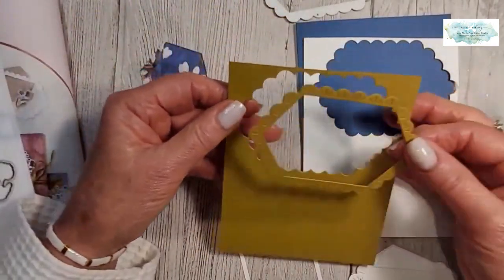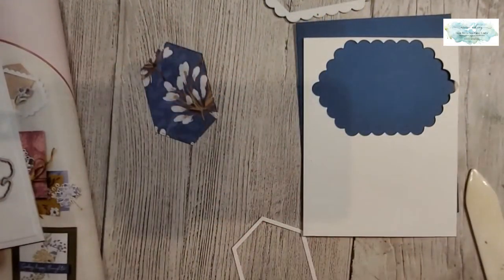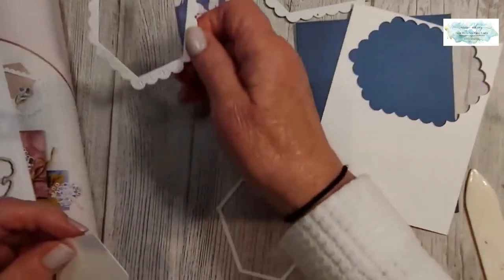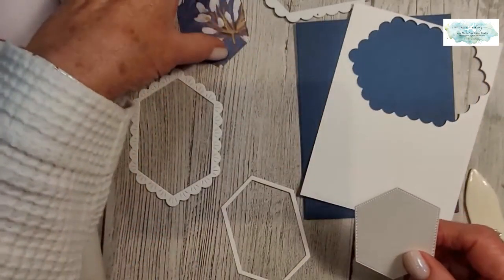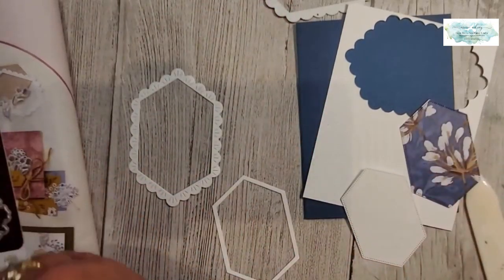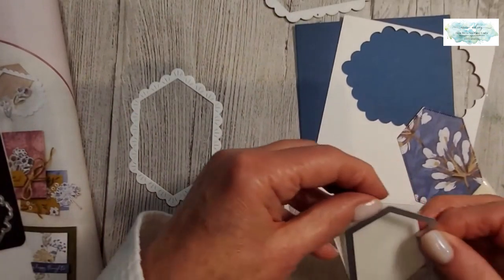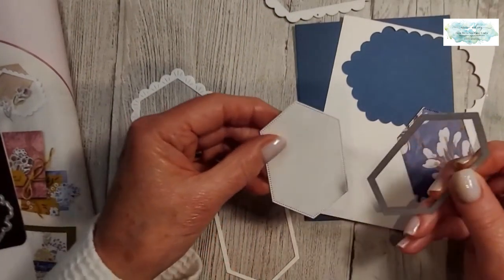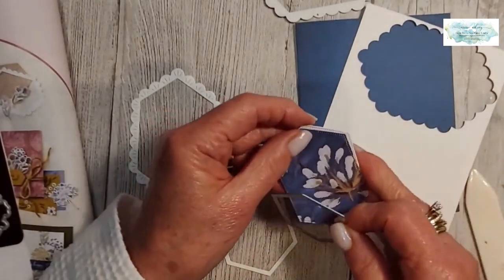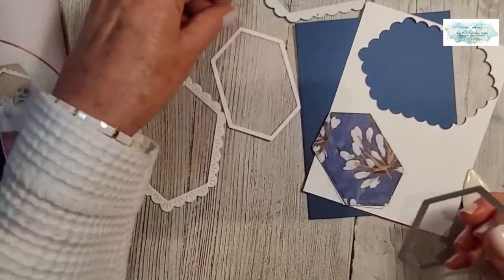So the fun thing about the die cuts is that you can end up with some extra pieces in here. I've got this piece as a frame that I'm going to be using, and this die in the middle is what cut out this white piece. So I cut this out, and this is going to have the DSP on top of it. And then I created a little frame that's going to go on top of that.